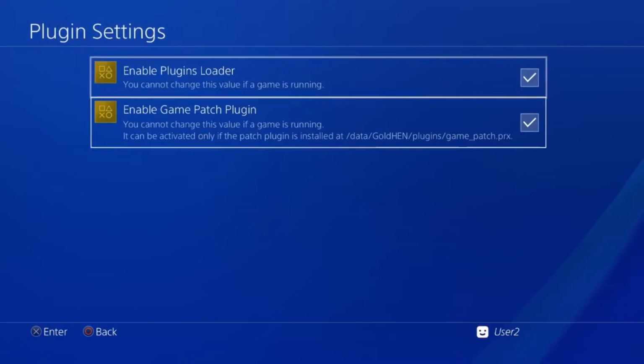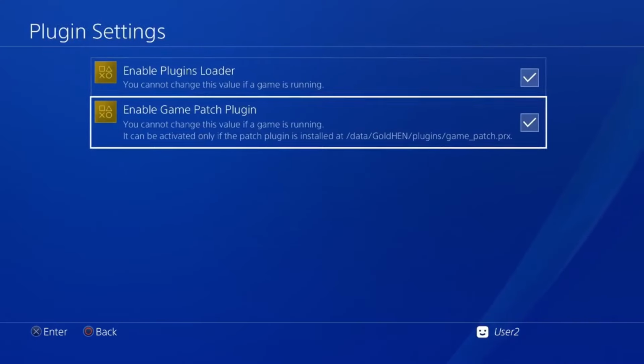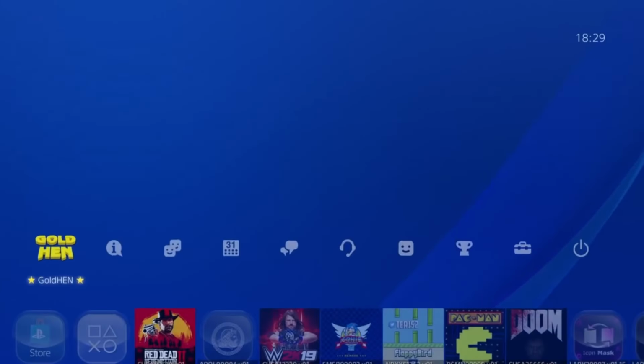So that was 6 things to avoid after jailbreaking your PS4 console. Overall, you should be good if you use a bit of common sense and don't do anything too silly.